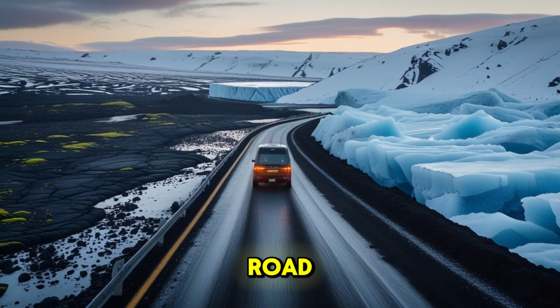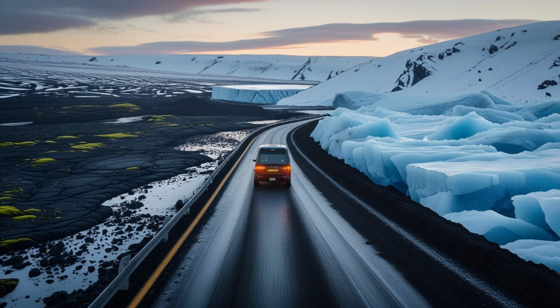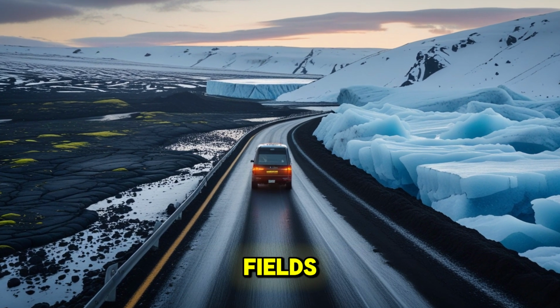Driving Iceland's ring road is like touring another planet. One moment, you're in mossy lava fields.